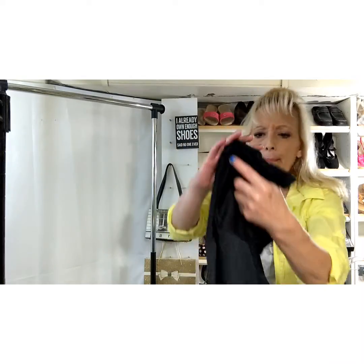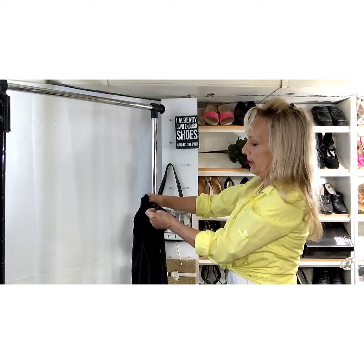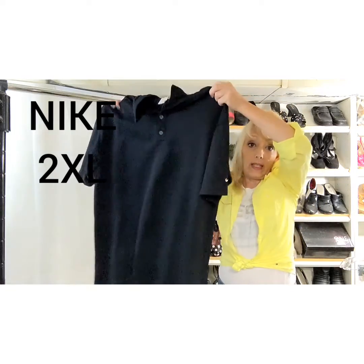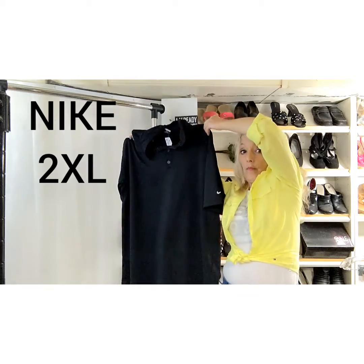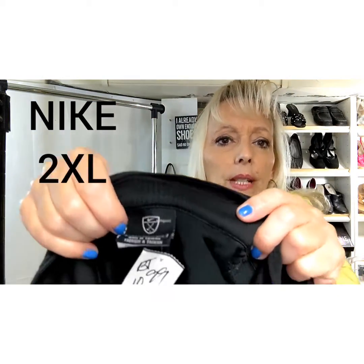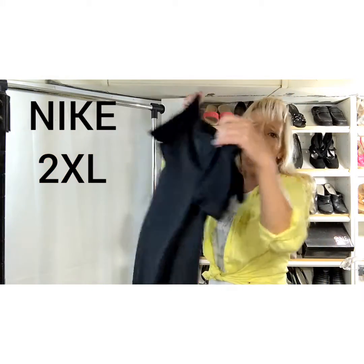This is a black polo, and it is a Nike, and this is a 2XL, I think, also. Very nice black polo. It's very black. Get it up to the camera, it gets lighter, but this is a Nike, and that will sell, 2XL. And this is kind of soft too. This will sell, I don't know how much, 10 to 20.